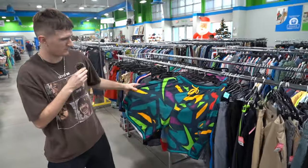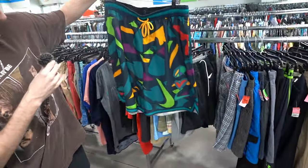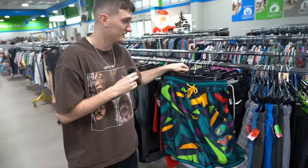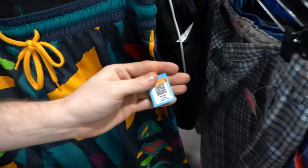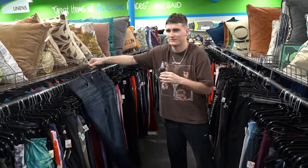Over in this section with the shorts, I'm gonna take a chance on these as well. Take a look, Nike is actually the brand that's swooshed down there. Really clean, and the price is unbeatable on these. Like, come on, guys, dude, I'm paying $5.99. Bro, no chance. Come on, you just can't go wrong with stuff like this.